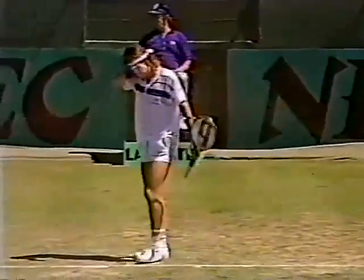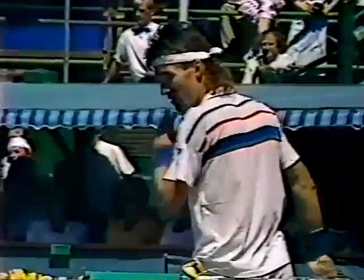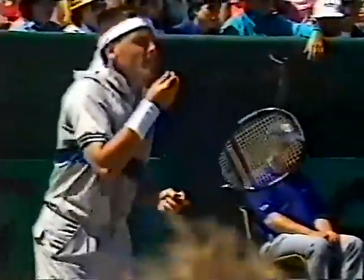Pernfors jogging up and down, trying to loosen up those muscles. Must be feeling a little bit tense and maybe a little tired. He's had a lot of work to do. Cash has had more, Alan, hasn't he, after the doubles?